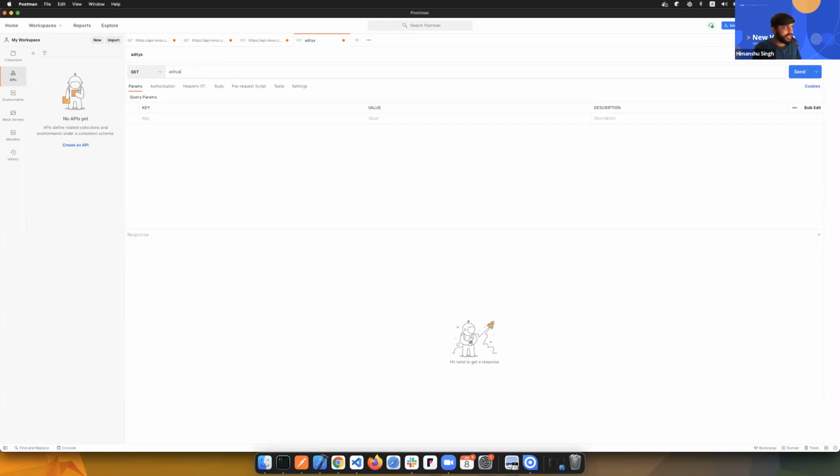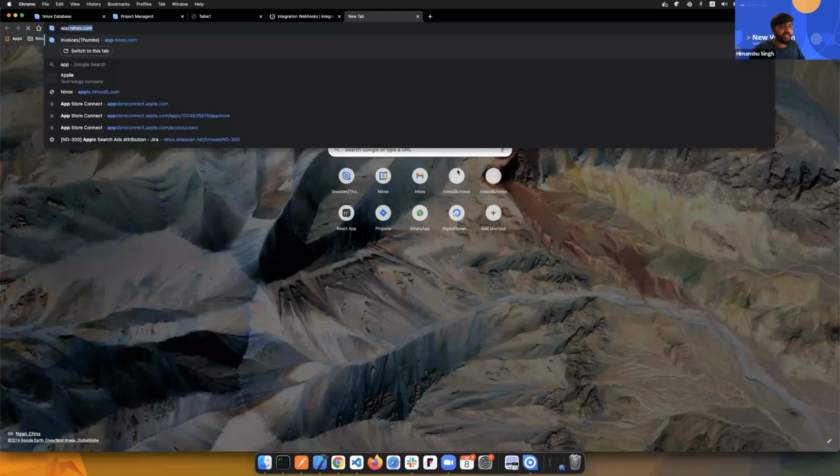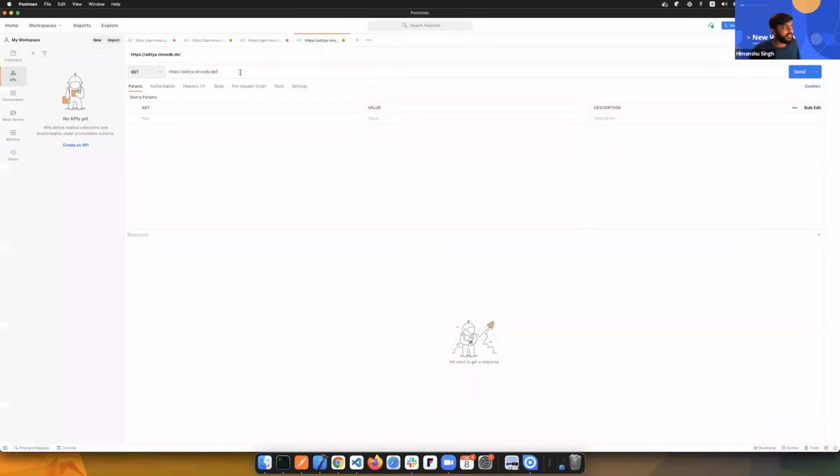So to do that, I'm having, by the way, a dummy private cloud here. You needed to write aditya.ninoxdb.de, the private cloud URL that you have, and then the team ID. So there was a necessity to have the team ID within the URL in the first place. For example, I could just say this particular team ID and then API/v1. You see, there is a difference. I mean, maybe not huge, but there was a difference, which was kind of confusing for you guys.